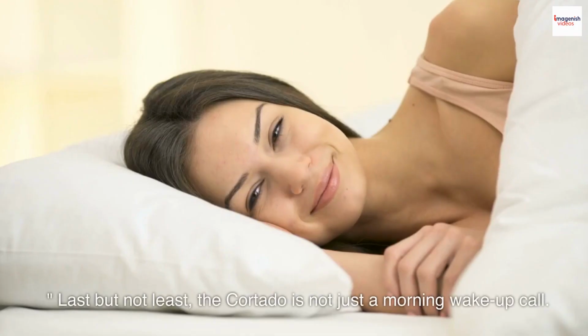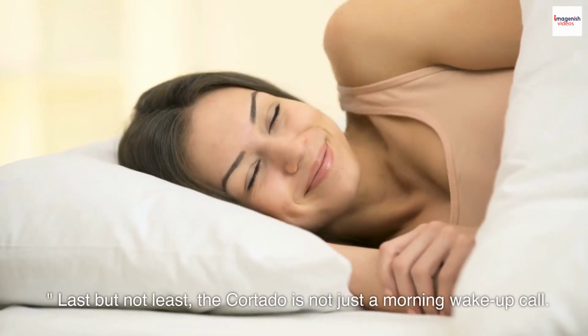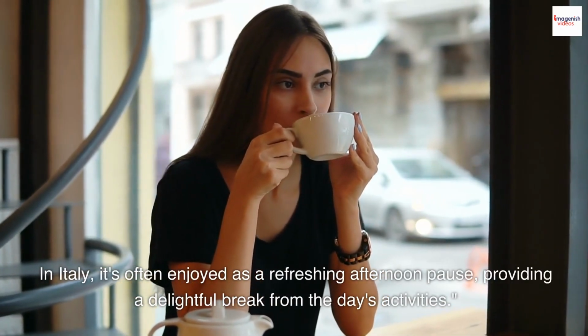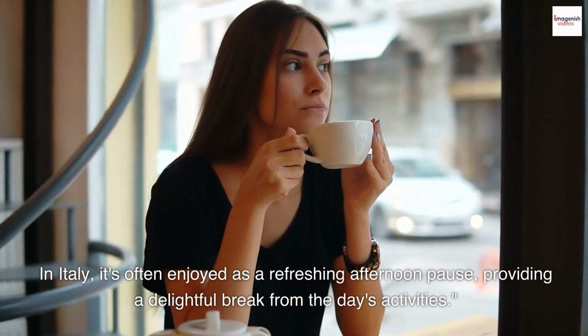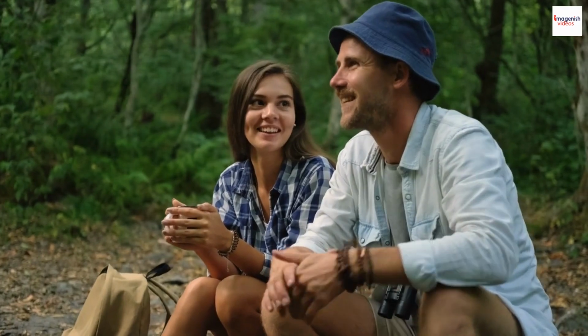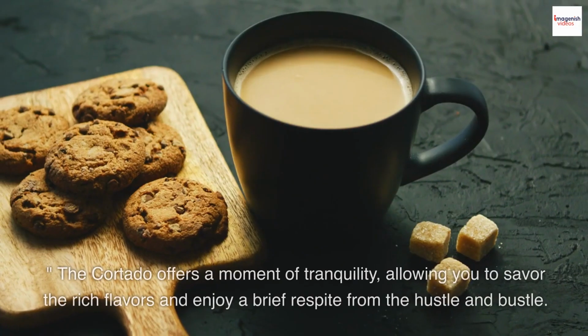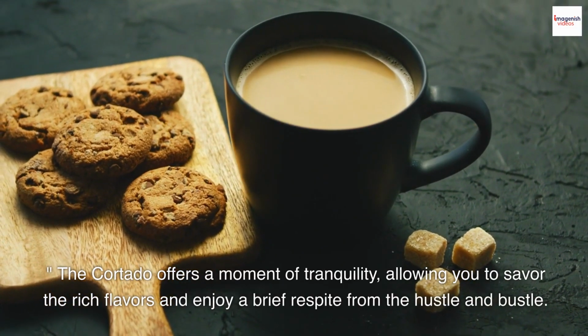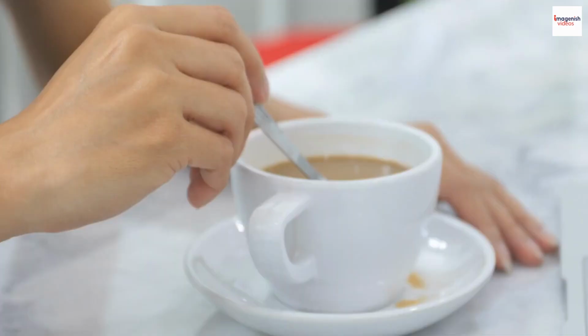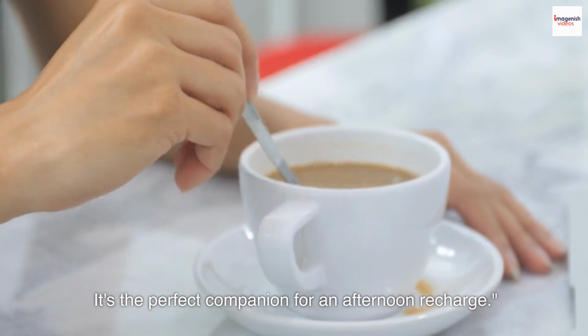Last but not least, the Cortado is not just a morning wake-up call. In Italy, it's often enjoyed as a refreshing afternoon pause, providing a delightful break from the day's activities. The Cortado offers a moment of tranquility, allowing you to savor the rich flavors and enjoy a brief respite from the hustle and bustle. It's the perfect companion for an afternoon recharge.